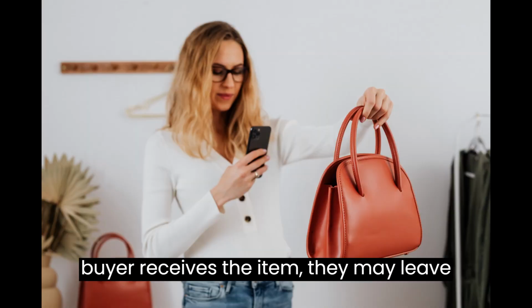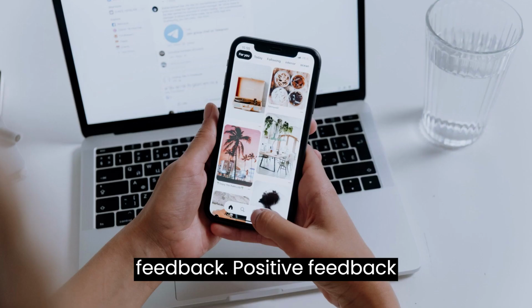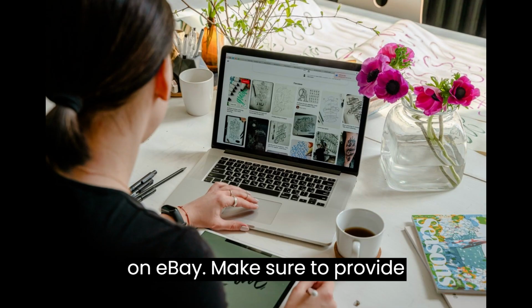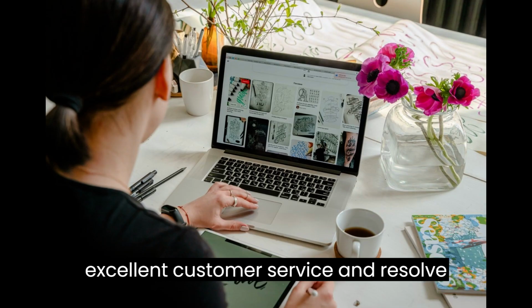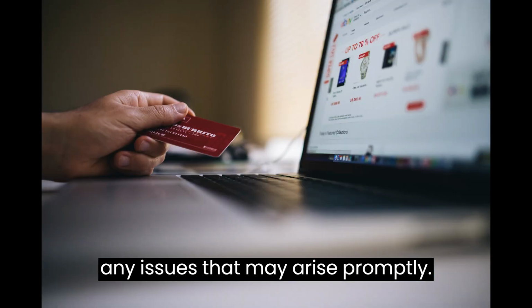After the buyer receives the item, they may leave feedback. Positive feedback is crucial for building a good reputation on eBay. Make sure to provide excellent customer service and resolve any issues that may arise promptly.